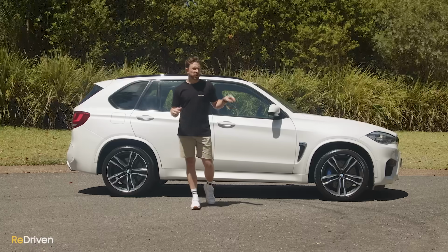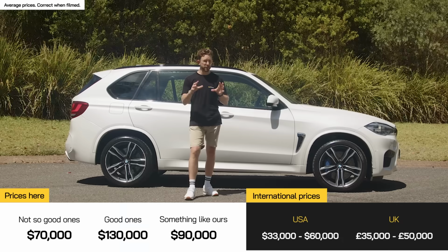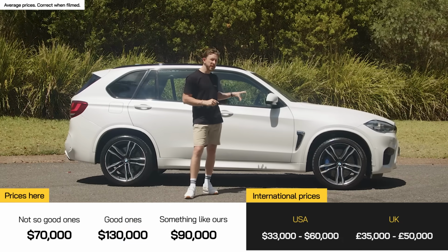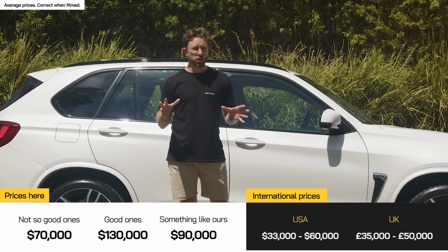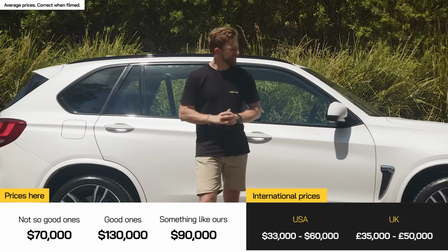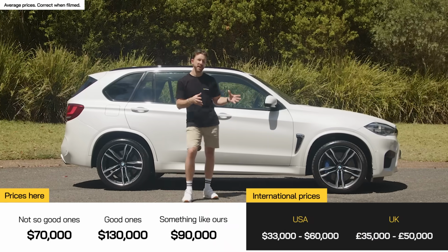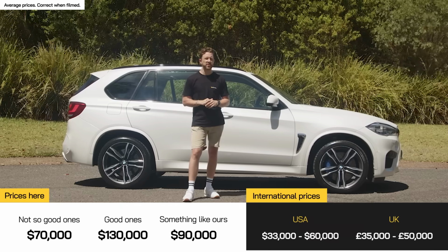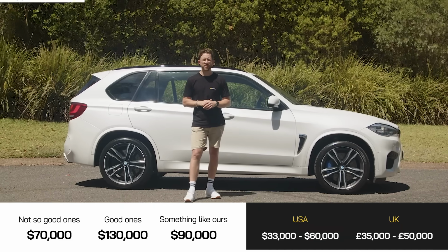Now, when brand new, this generation of X5M was asking around about $190,000 before on-road costs. But at the lower end of the spectrum at the moment, you can get early examples of these for around about $70,000. Guys, that's a potentially $120,000 drop in value in just 7 years. Ouch. However, in saying that, at the other end of the spectrum, more recent and therefore more expensive X5Ms are asking around about $130,000. So that's just a mere $60,000 drop in value. No, actually, no, that still hurts. Ow.